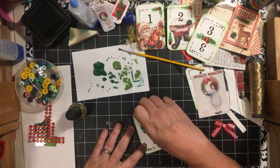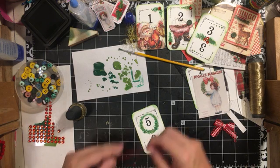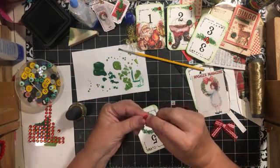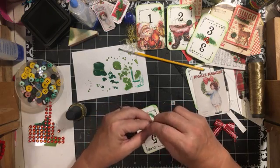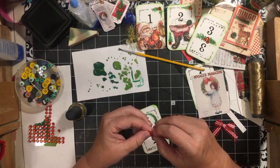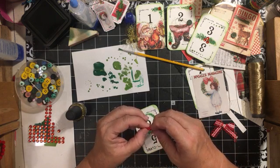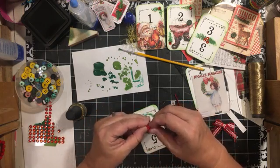I think it needs a smaller bow, and I don't have any of the little ribbon out here, I don't think. What do I have over here? I see something red. That'll work. It's actually elastic, but it'll be okay, I think. Oh, that's a good idea. That's a good idea.